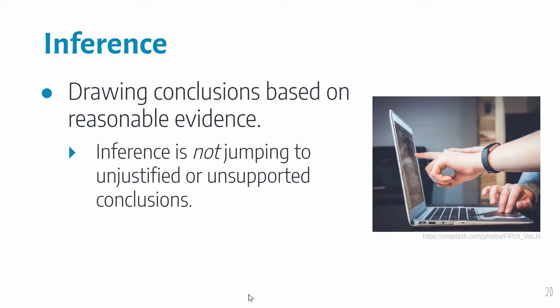Okay, inference, our next reasoning skill. Inference is simply drawing conclusions based on reasonable evidence. I did want to point out that inference is not jumping to an unjustified or unsupported conclusion, such as Diego from Mexico is the same person as Diego from Mexico with no other proof. So let's look at an example.